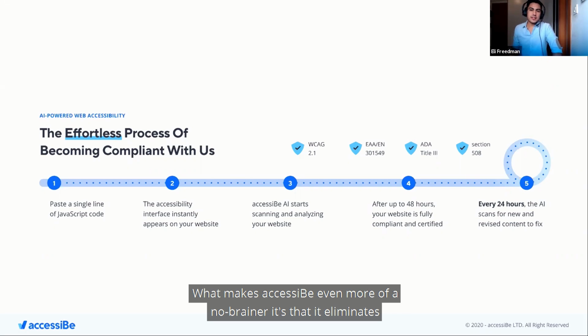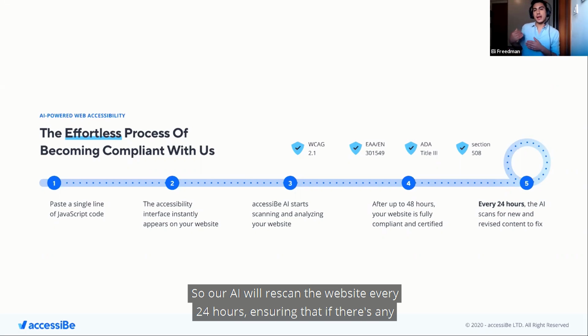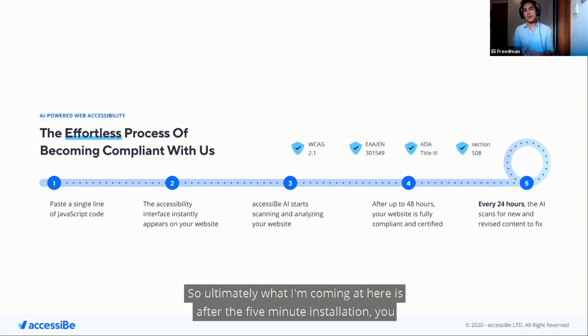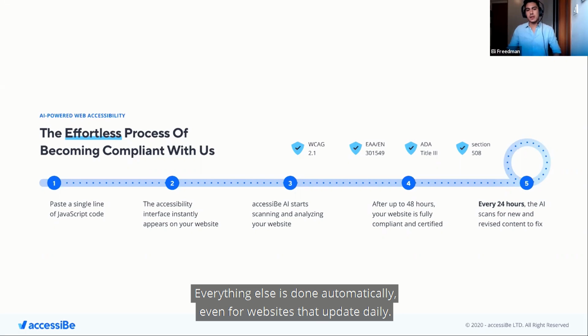What makes Accessibility even more of a no-brainer is that it eliminates the need for manual maintenance. So our AI will rescan the website every 24 hours, ensuring that if there's any changes or additions being made, they too are being remediated as they go along without skipping a beat. So ultimately what I'm getting at here is after the 5-minute installation, you really forget about compliance issues. Everything else is done automatically, even for websites that update daily.